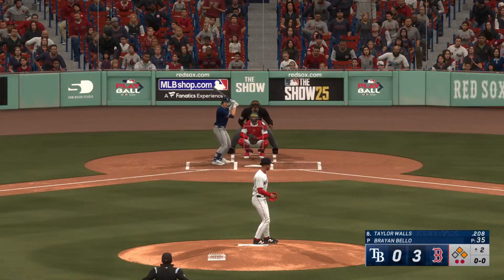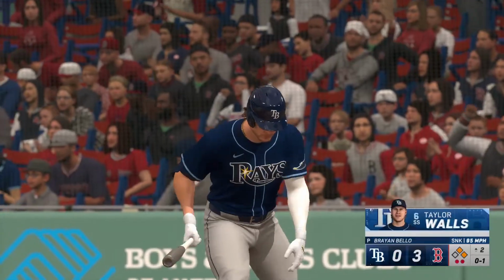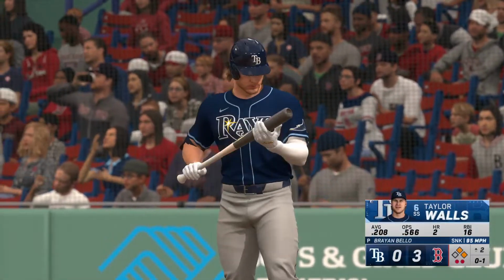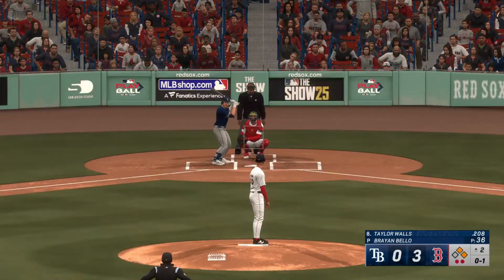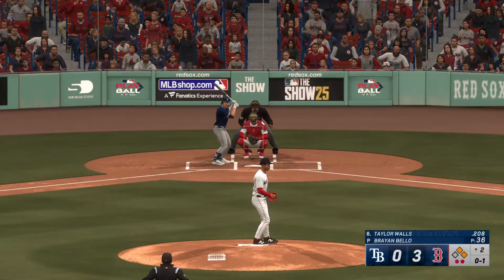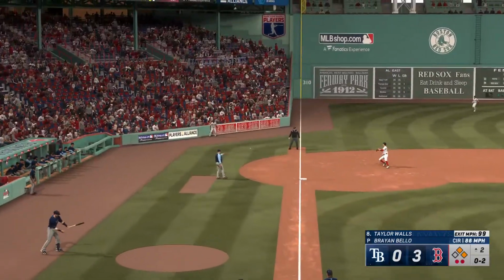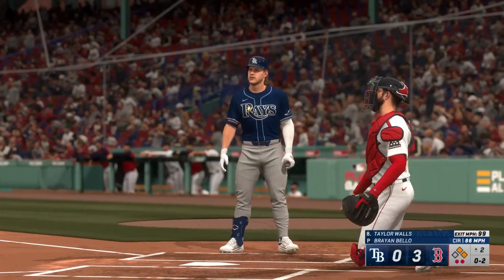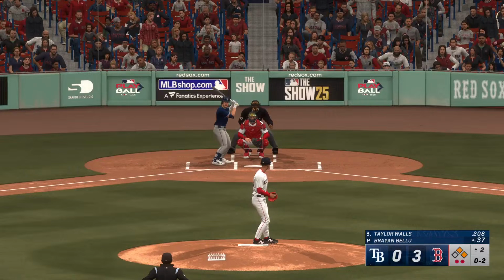And stepping in for the Rays, Taylor Walls delivers a pitch in for a strike at 95. That one down the line, and foul ball. First and second, 2 down, here at the top of the second.